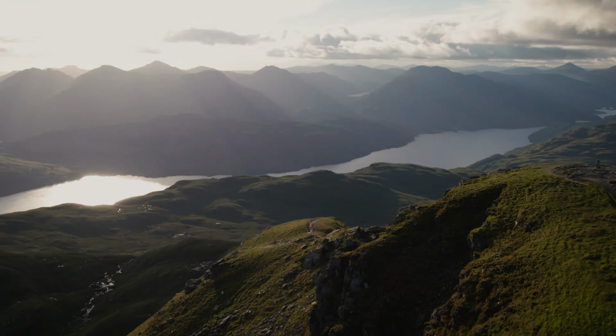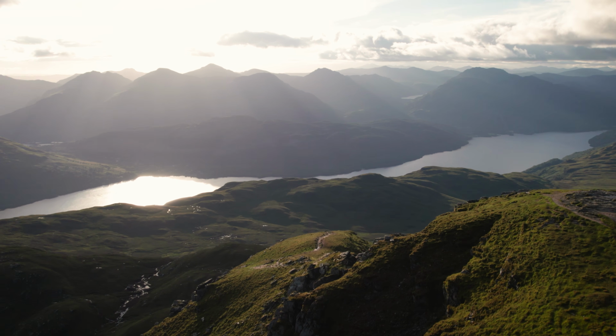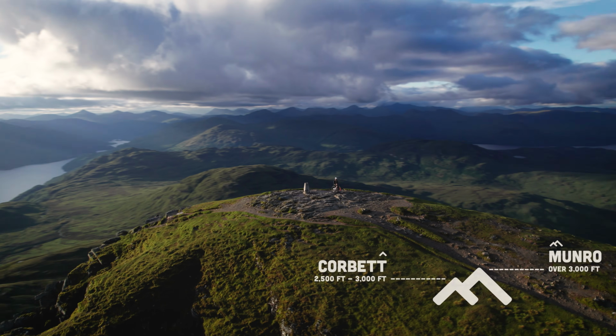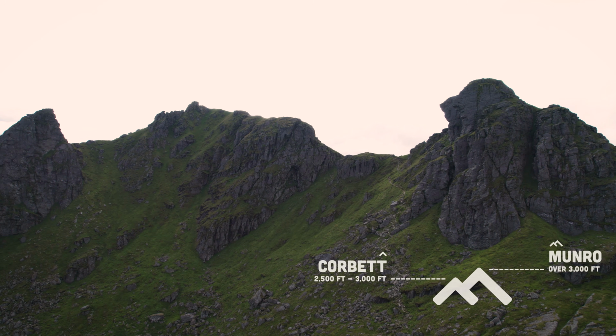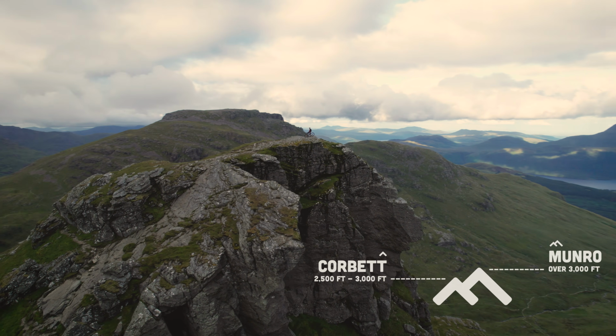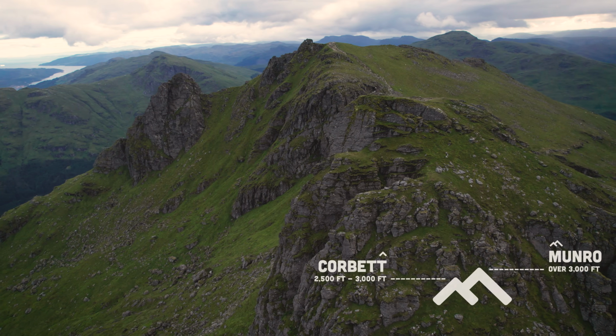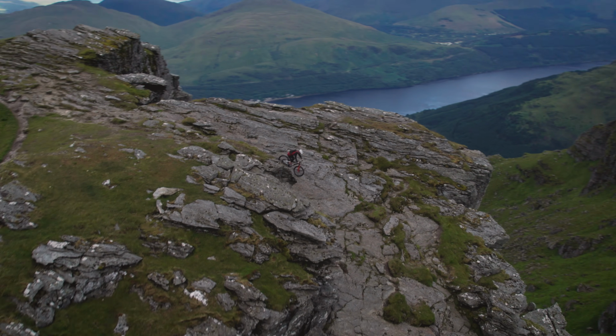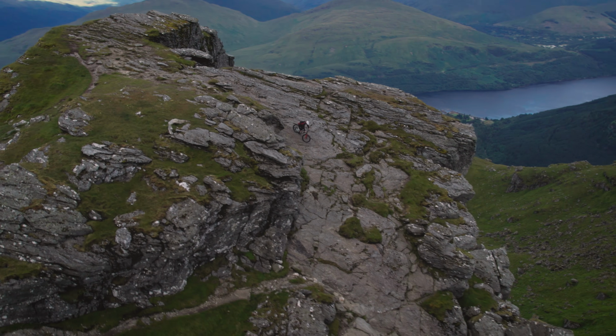A Munro, like Ben Lomond, is a Scottish mountain with an elevation of more than 3,000 feet, and there are 282 of them. A Corbett, like the Cobbler, is a Scottish mountain, over 2,500 feet and under 3,000 feet, and there are 221 summits of them. Some of these mountains work as amazing descents, some of them don't.